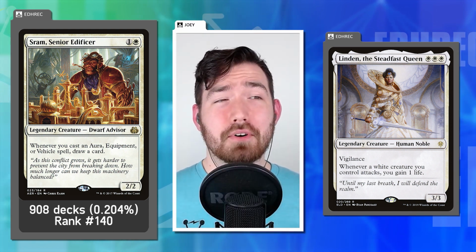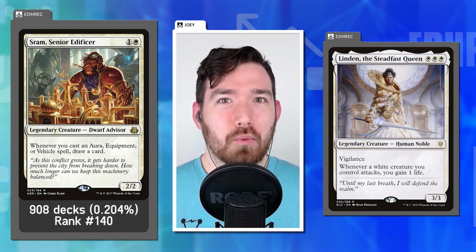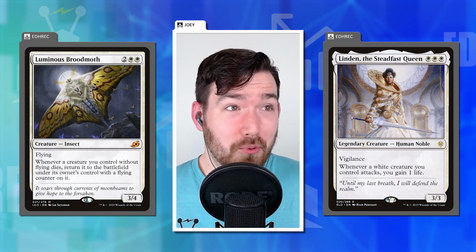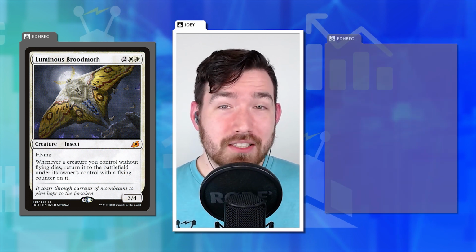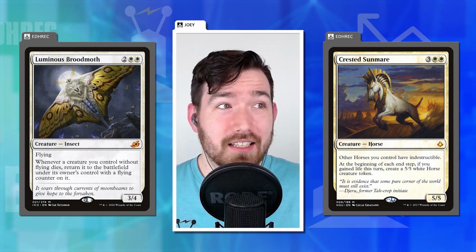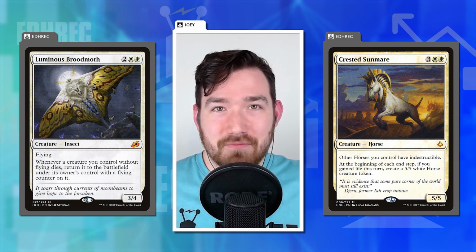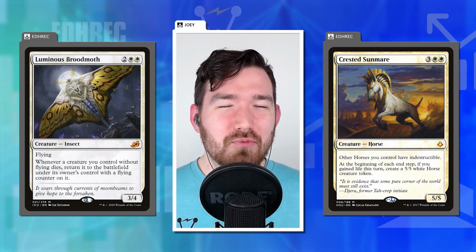Fingers crossed. My personal hope is just that Wizards doesn't forget to make certain cool, exciting white cards legendary. Luminous Broodmoth, for example, would have actually been pretty cool as a mono white legendary creature, but it wasn't. Or Crested Sunmare is a huge example for me. If that had been a legendary horse that you gain life and make more horses, I would have built that deck yesterday. That sounds really exciting, but they just forgot to make it legendary. So I'm hoping for more of that. That would be really, really cool.